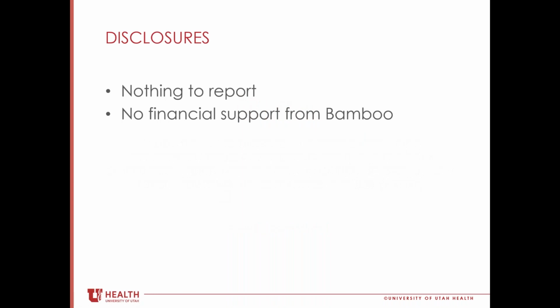Just as a first point of information, disclosures. I don't have any conflicts of interest to disclose, and I don't receive any support from Bamboo Health or Appriss or anything during this project or now.